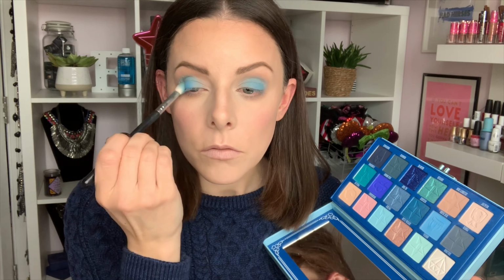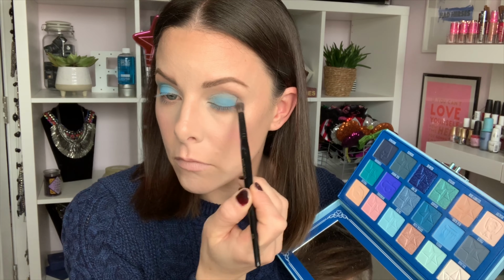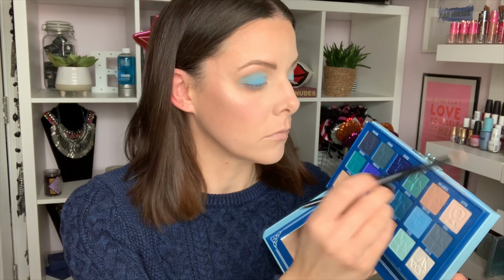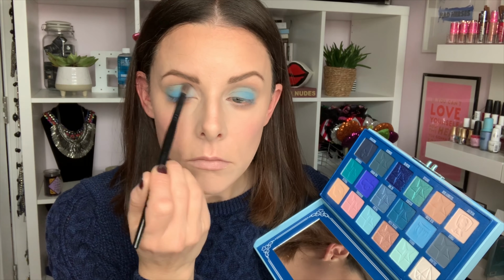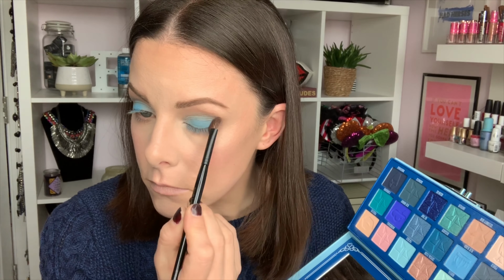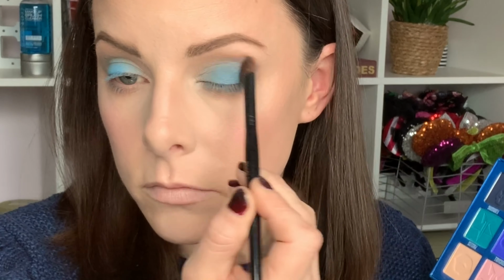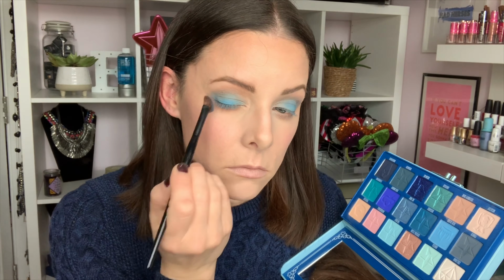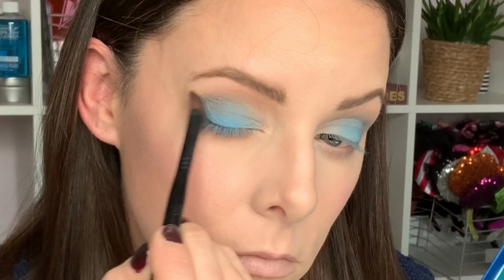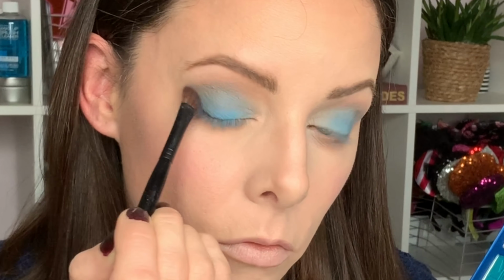It was looking a little bit choppy and messy where I'd built up that blue, so I took the shade Celebrity Skin again and that Scott Barnes tapered brush and blended the edge, and then I went in with the Scott Barnes brush number 63. This is such a unique and different brush, and I'm using it with the shade Power, a really nice matte navy blue, applying it to the outer V. So I'm angling the brush outwards and upwards and then fluffing it inwards just to start to smoke out the eye look a little bit.